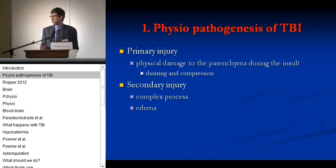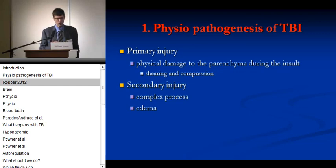Dear colleagues, it's very simple. In the pathophysiology, you have primary injury, which is direct injury to the parenchyma, causing shearing and compression, and you have secondary injury, which is a complex process and leads to edema.